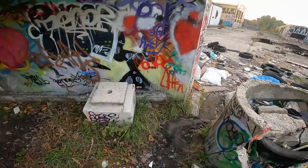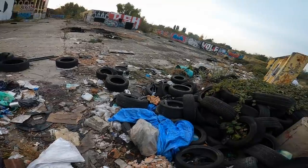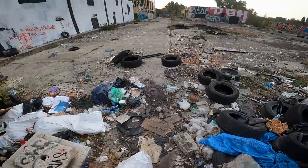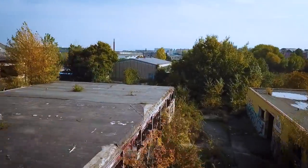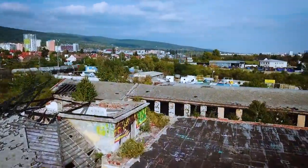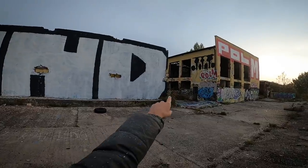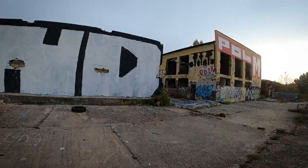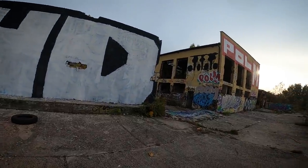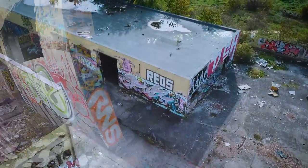I expected some nice graffiti. Anyways, welcome to the trash yard. That's big. The first impression is pretty good because there is a ton of buildings. Man, that piece over there, that's a piece created by some of my old friends. That has to be like 5 years old at least. I'm not really sure what I should expect inside of the buildings.